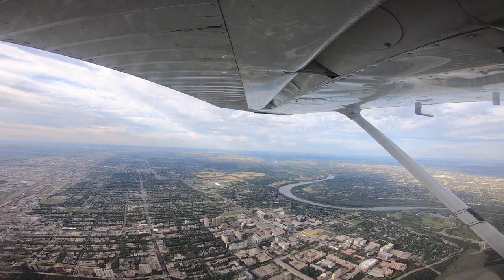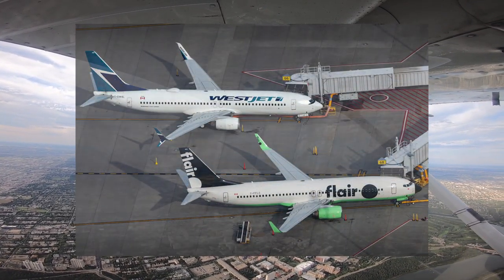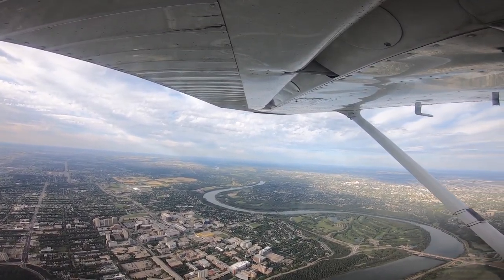Have you ever wondered how phenomenal air-to-ground shots like this are created? This video is a behind-the-scenes video on a flight with the talented Alex Praglowski as we fly over top of Edmonton International Airport to capture some of these incredible shots.